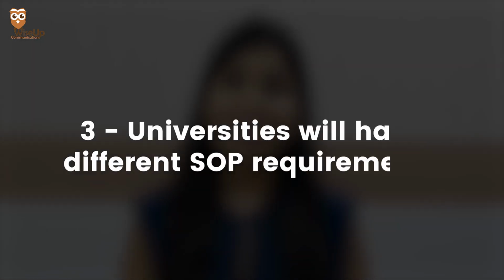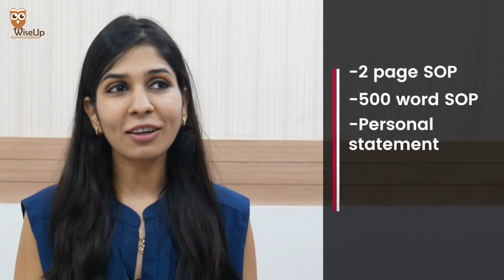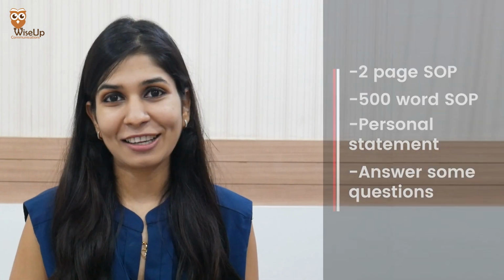Now the third thing I want you to know is that different universities have different SOP requirements. Once you've shortlisted your universities and if you go through the SOP requirements, you will realize that different universities have different SOP requirements. Some might ask you for a 2-pager SOP, some might ask you for a 500-word SOP, some might ask you for a personal statement, while others might ask you to answer questions instead of submitting an SOP.